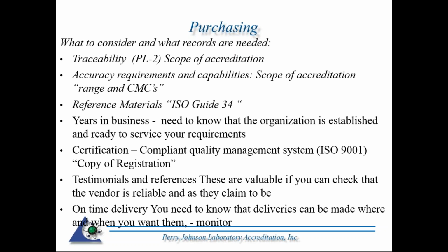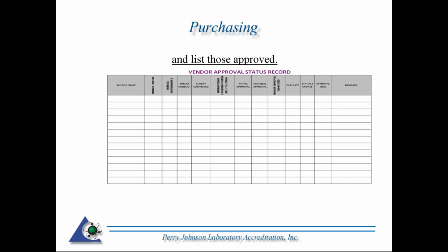Other things to look at in the evaluations, of course, are testimonials and references. These are valuable if you can check that the vendor is reliable as they claim to be. Of course, on-time delivery. You need to know that deliveries can be made when you want them to be. It's something that could be monitored even once you evaluate and approve a vendor. That could be an element for continuing monitoring of the particular vendors to stay on the approved vendors list. And under that requirement, and shall list those approved.